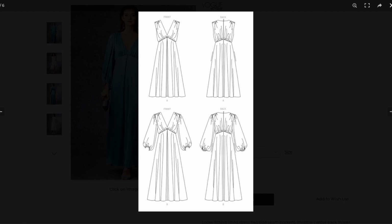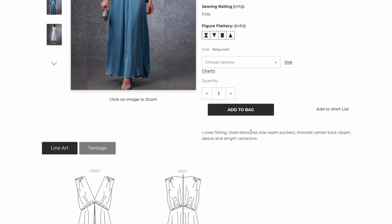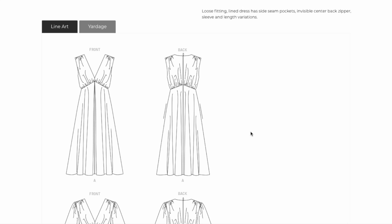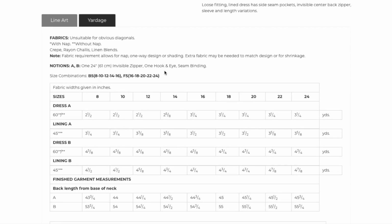Here are our line drawings. Yeah, so the back is supposed to be like a little triangle. Okay. I like this. Loose fitting lined dress has side seam pockets, invisible center back zipper, and sleeve and length variations. It is a lined dress. All right, so crepe, rayon challis, linen blends, yeah, lightweight, drapey, invisible zipper, hook and eye, and then seam binding. That's interesting. And the sizes are 8 to 16 and 16 to 24.